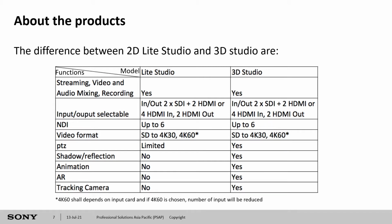They are all the same among the two licenses. However, for the software-wise functions like pan tilt zoom, Light Studio can only provide a limited pan tilt and zoom, but 3D Studio has unlimited pan tilt zoom. Besides, the functions like shadow, reflections, animations, AR, and tracking camera can only be done in the 3D Studio.